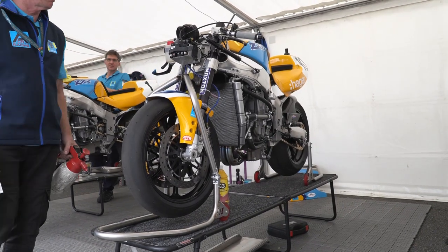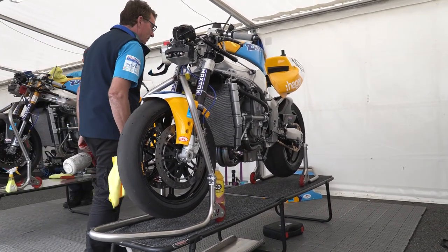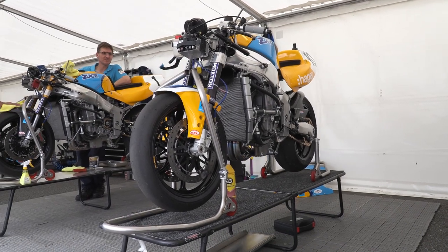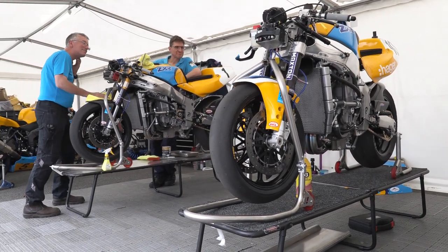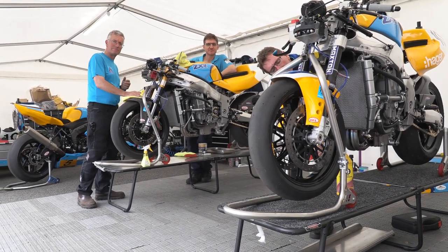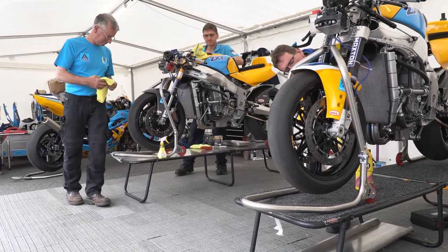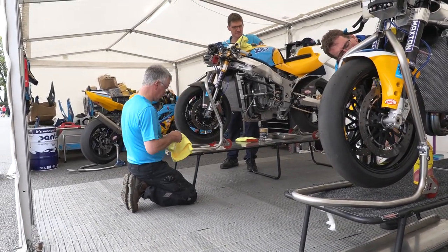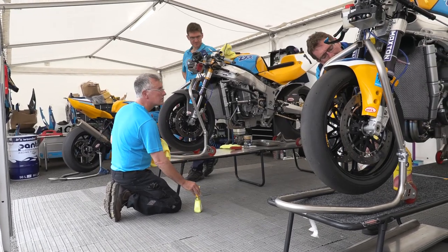That's been on 25 years. See, it's etched on the frame, that thing, mate. Get it off, aye.